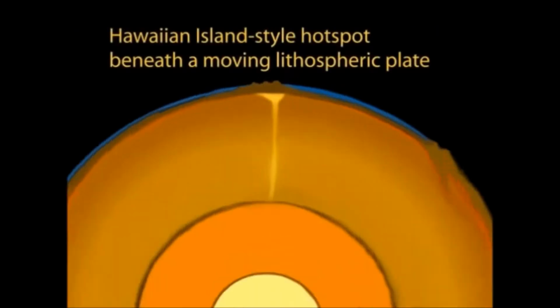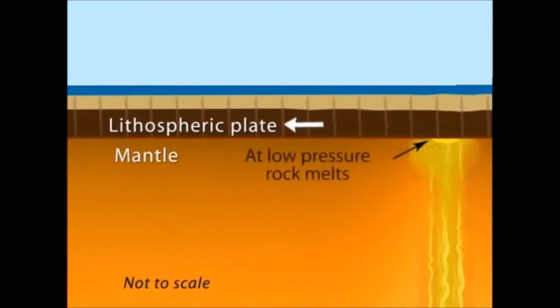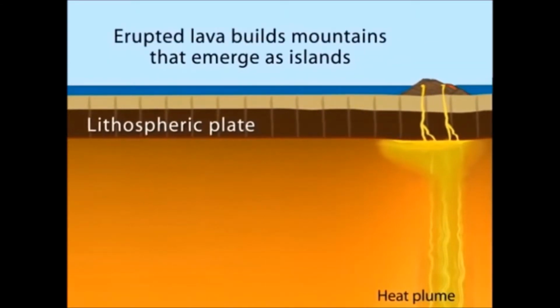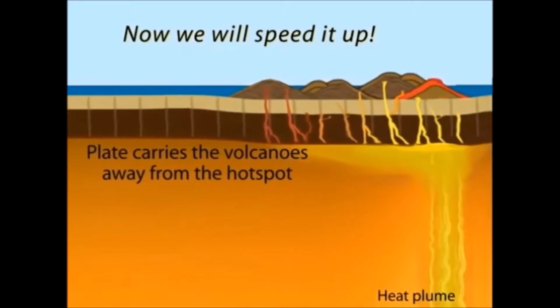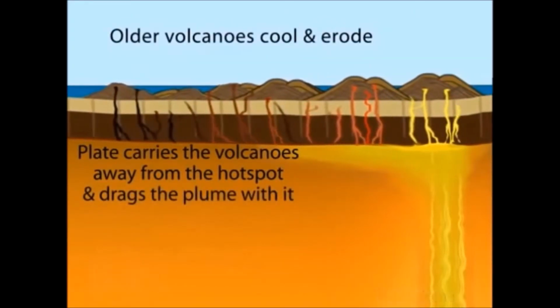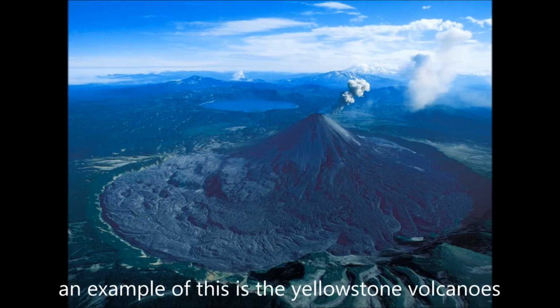This occurs in fixed areas within the mantle that experience increased mantle melting, leading to higher rates of mantle plumes that will find a path to the surface, creating volcanoes. Due to the inherent nature of tectonic plates moving over the hot, viscous mantle, volcanoes formed from hotspots will typically create chains of volcanoes as the fixed mantle plumes move through a constantly moving lithospheric plate. An example of this is the Yellowstone volcanoes.